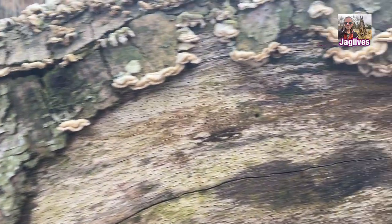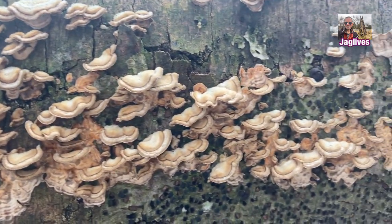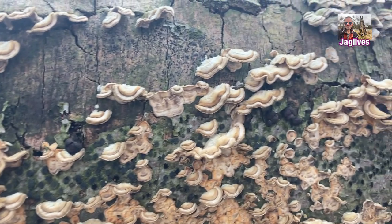So these are the grounds, I believe, of Inverquharity, the castle grounds. Got a farm over there. Now, is that the castle over there? That's actually pretty hazardous. Oh, found some nice fungi here, this little fungi on the dead tree. Look at that. There's loads of it. Wow.